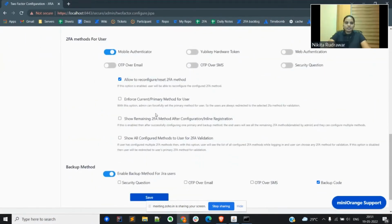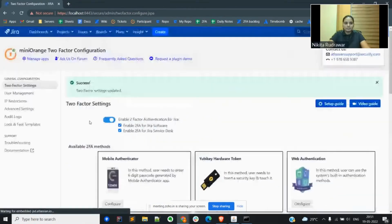If you scroll down further, you can see the section from where the admin can choose which 2FA methods he wants to enable for his end users. In this first section, admins can choose the primary 2FA method for their users, and here they can choose the backup methods. For the demo purpose, I'm choosing mobile authenticator as the primary method, and I'm using backup code as my backup method. I'll just save the configurations.